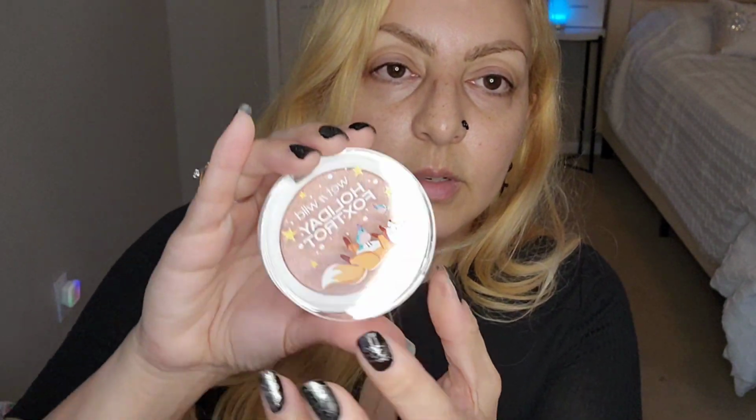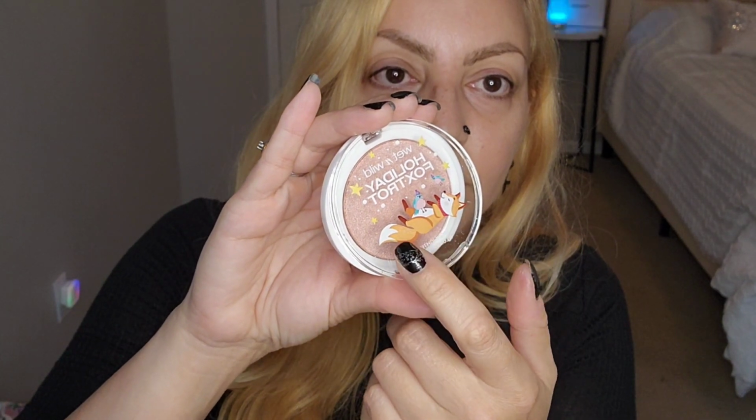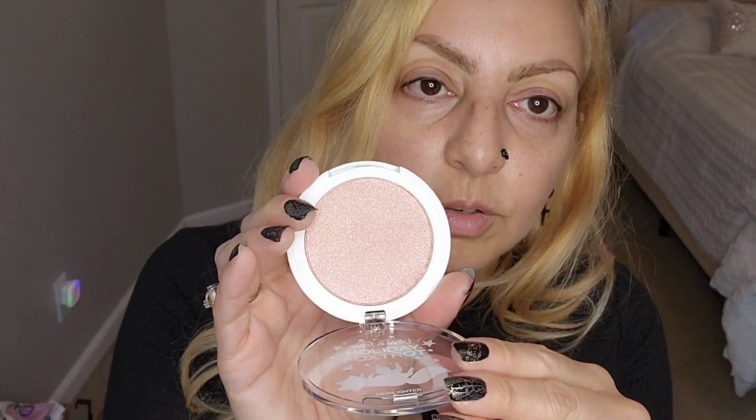And then I'm gonna show you the highlighter and the blush. And the same with the little nice design, with the fox, holidays. And this is the highlighter. I do like the highlighters from Wet n Wild, actually. So Wet n Wild has been one of my favorite drugstore makeup from forever, and I really enjoy the products. The quality is great for being so inexpensive, and this one is a very soft kind of peachy pink.